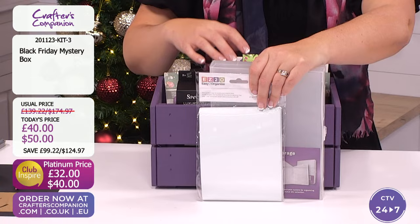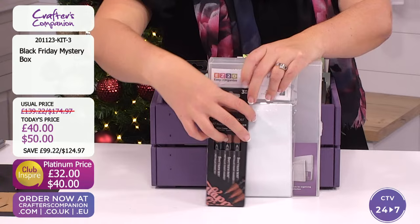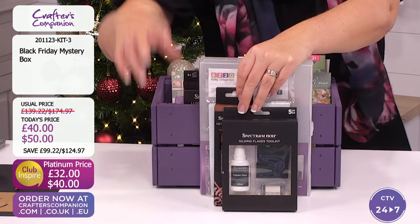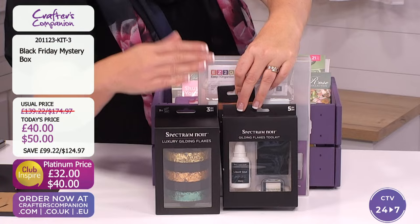Other stuff that you're getting in here, you're going to get a set of our metallic paint markers in the molten copper. Now, these are the ones that go, look at this on the back, I love that, onto a wine bottle. You can go onto so many surfaces with your metallic acrylic paint markers, they're brilliant. We do have the toolkit, which is the one that's got the liquid glue in and the glue pad for your gilding flakes. So no surprise that we've put a pack of gilding flakes. We're just getting more and more famous for our gilding flakes. We certainly are. We have all these different colours. People are loving them. We're restocking them all the time.